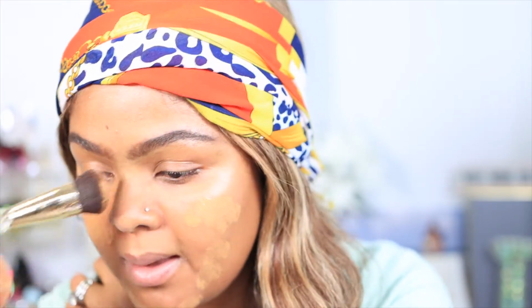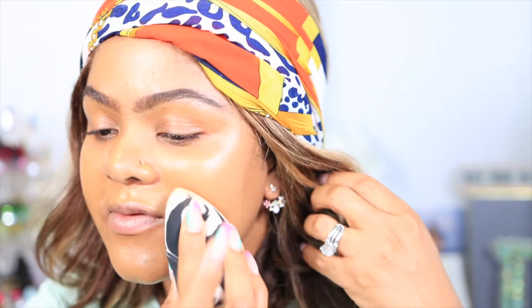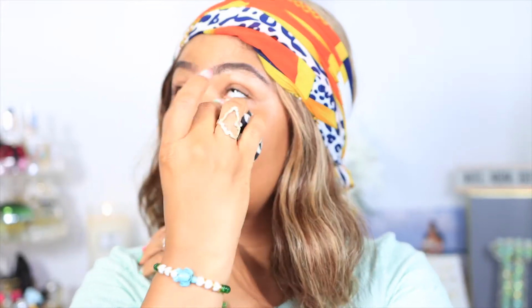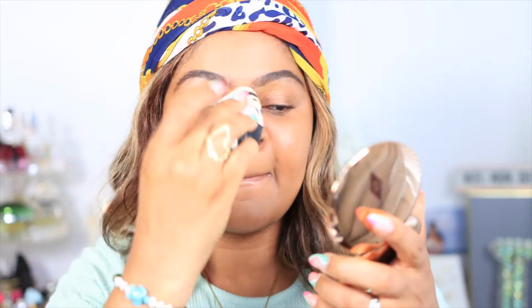So now I'm just gonna lightly apply the foundation to my skin, and this is not a lot of foundation at all. So lightly apply it. Look, there's days for the full coverage foundation, but most times, summer, definitely not. I don't do that. So lightly put it in, beat it into your skin. I love this foundation. Like I said, it is definitely buildable.